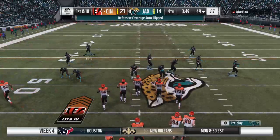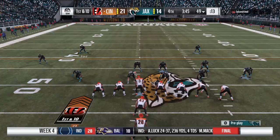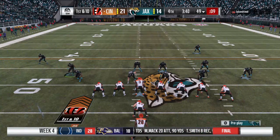So now your coordinator is going to call every blitz that he has, any type of exotic, something that they haven't seen before. And he's also telling the defensive lineman, don't worry about holding people up. Just get in gaps and try and make a big play.